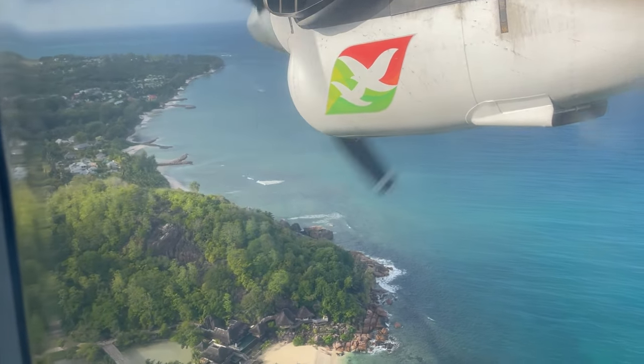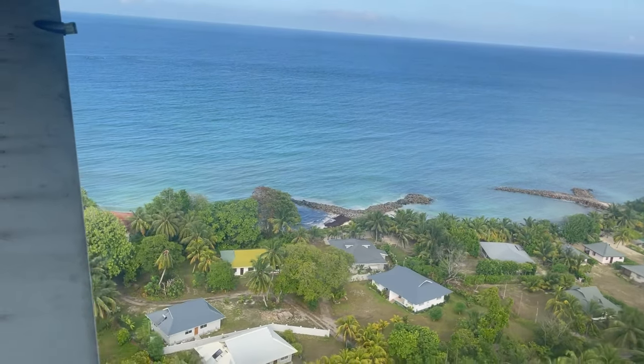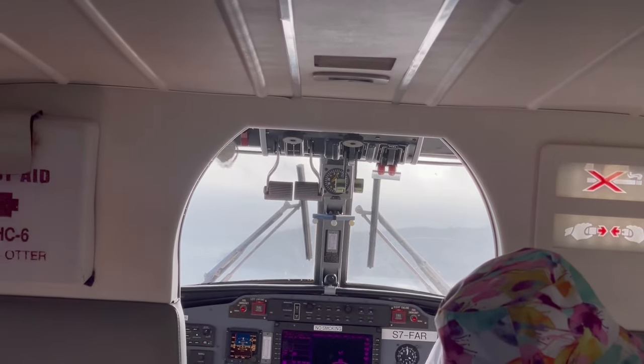Flying over the sea with the most blue water I've ever seen in my life, and those islands were so beautiful. We are landing now and it goes very fast, like we're landing very quickly.